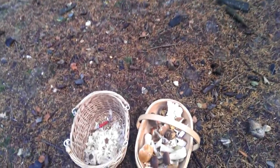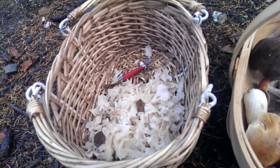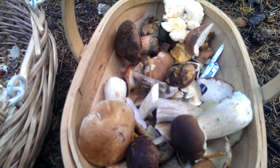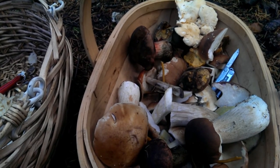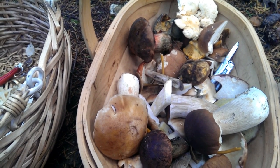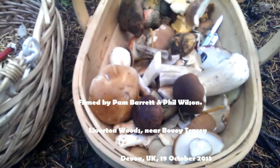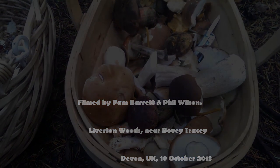End of the day, we've had better hauls than this, but that's not bad. Cauliflower fungi, and we have mostly Sepps with lurid boletes, a little bit of hedgehog, chanterelle and a couple of winter chanterelle, but mostly Sepps.